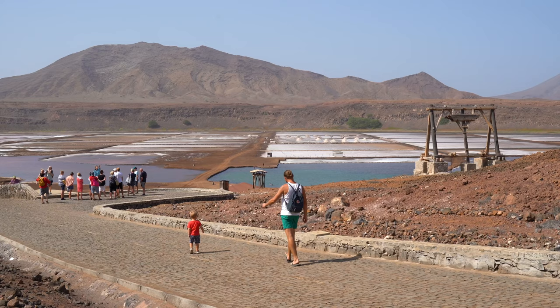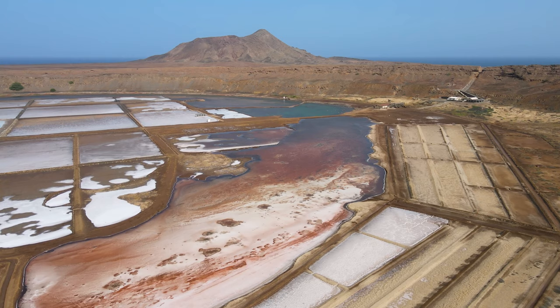And now it's time for one of the biggest attractions of SAL. SAL literally means salt in Portuguese and is named after the two big salt lakes that can be found on the island. Today we drive over to the northeast part to find Salina Pedra de Lume, which means Salt Lake of the Firestone. And just like the Dead Sea, you can float around here on the salt. So let's take a swim.